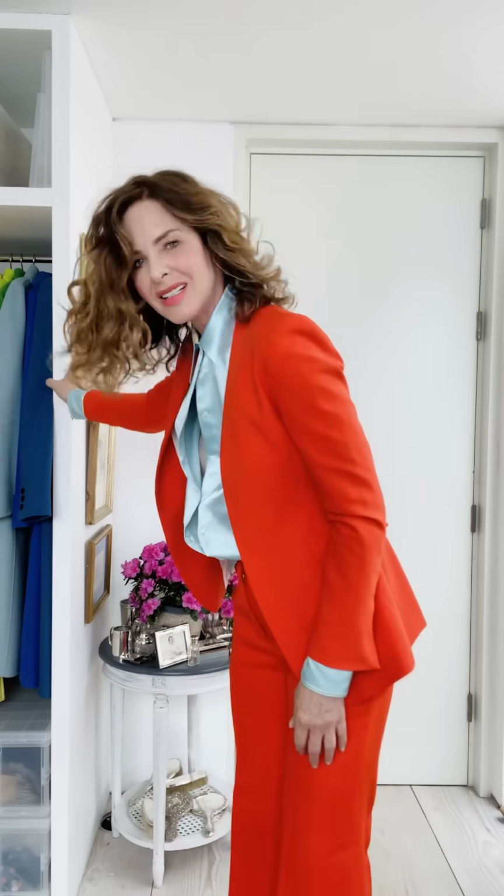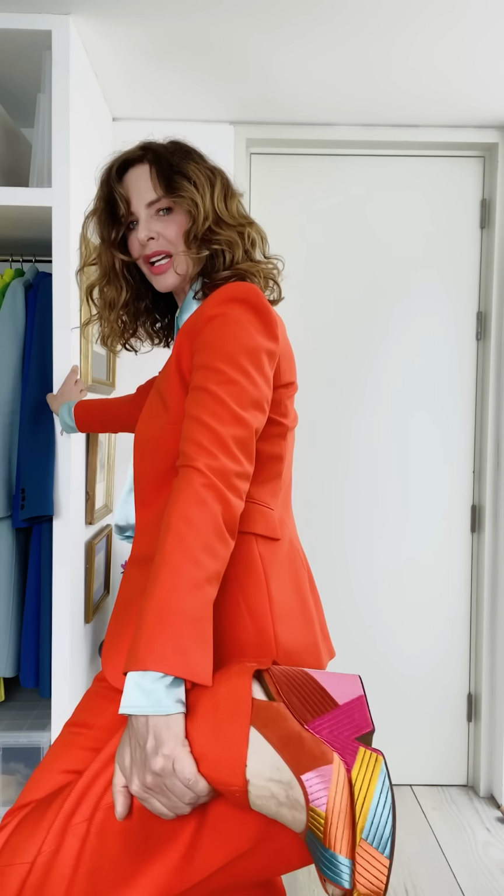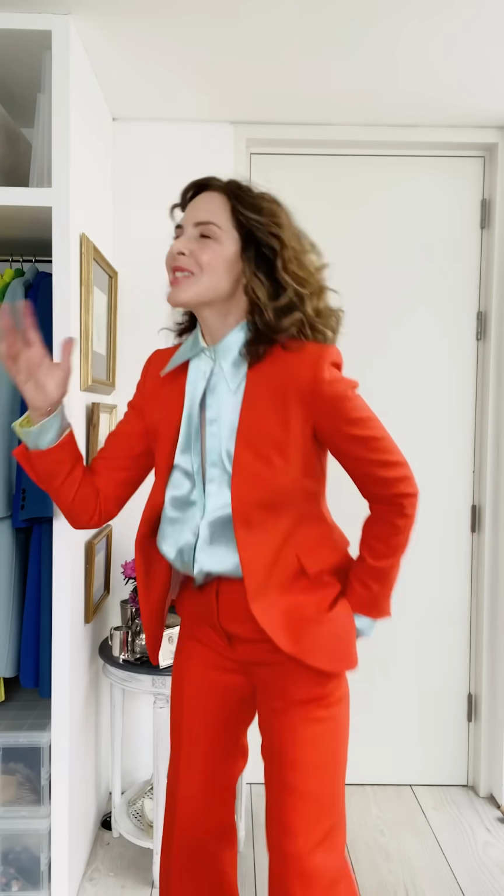Yes, please! Okay, could I wear ice blue turquoise with orange? Yes! And the reason I realise I can is those shoes from Clergerie gave me the inspiration. So ladies, feel inspired to wear colour.